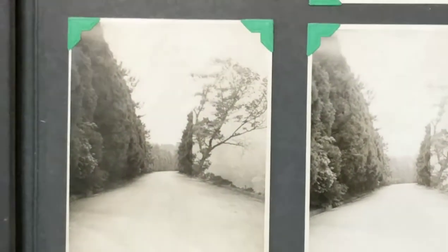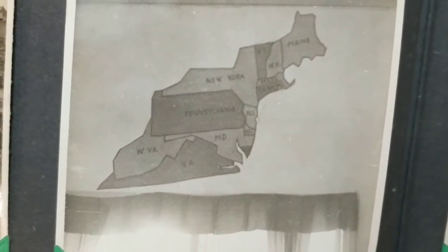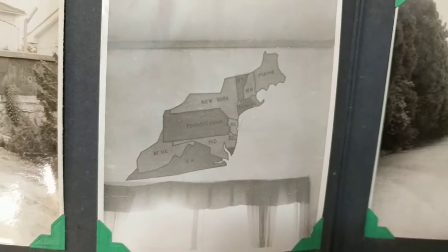I didn't do research on much of the other photos, so I'll do that later and see what I can find out. And so it looks like they were homesick, and they drew some kind of map of a part of the USA, which was the Northeast, it looks like. Pretty cool.